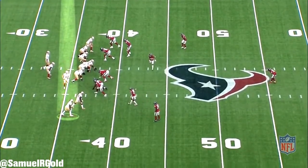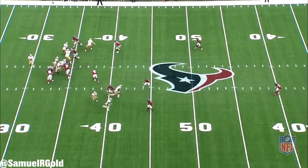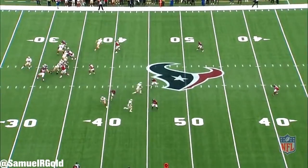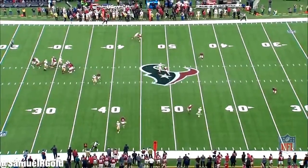Here's another play where this time Goodwin runs an awesome stop and go route. Look how deep he drops his hips and how emphatic his fake is. He baits the cornerback and forces him into a panic trail coverage. Unfortunately, Goodwin can't adjust to the placement of the ball, and another deep opportunity falls to the ground.